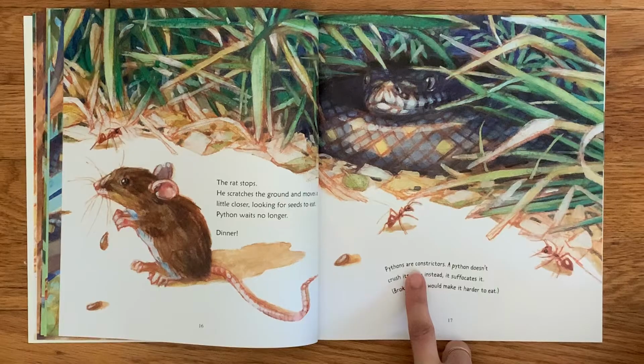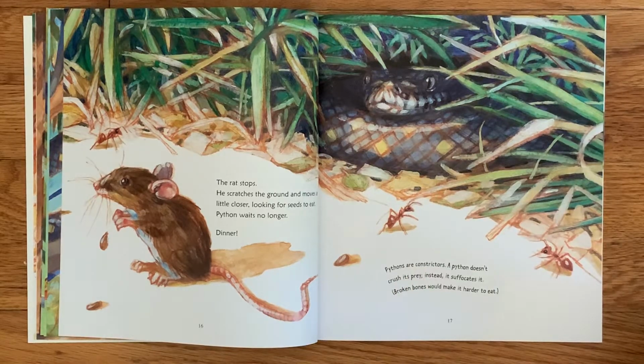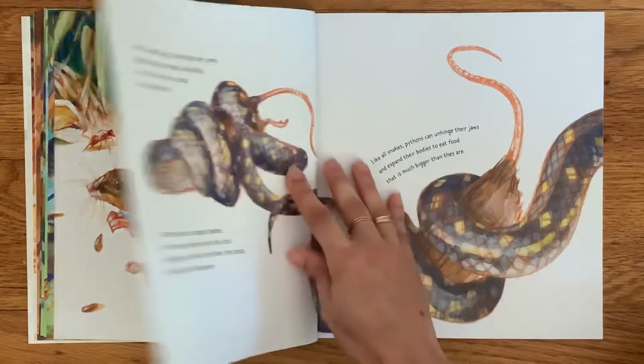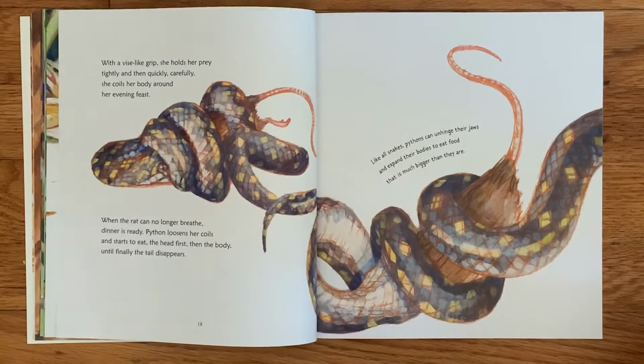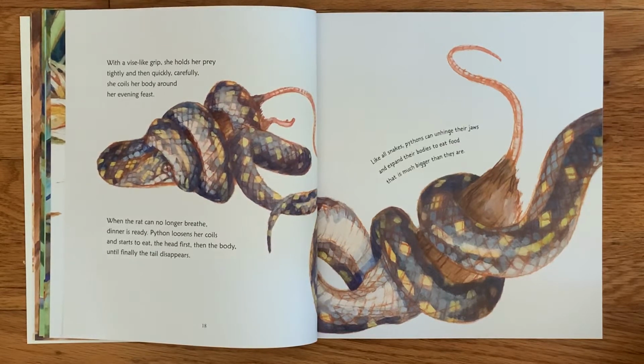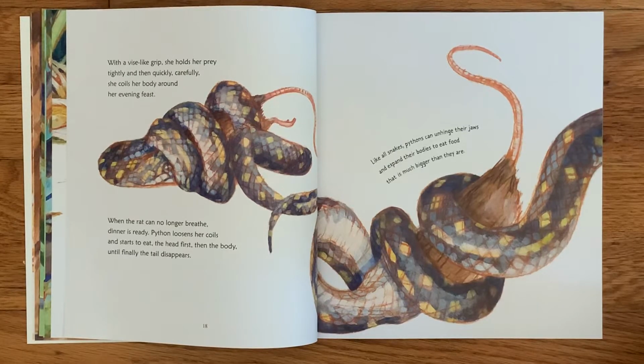Pythons are constrictors. A python doesn't crush its prey. Instead, it suffocates it. Broken bones would make it harder to eat. With a vice-like grip, she holds her prey tightly and then quickly, carefully, she coils her body around her evening feast. When the rat can no longer breathe, dinner is ready.